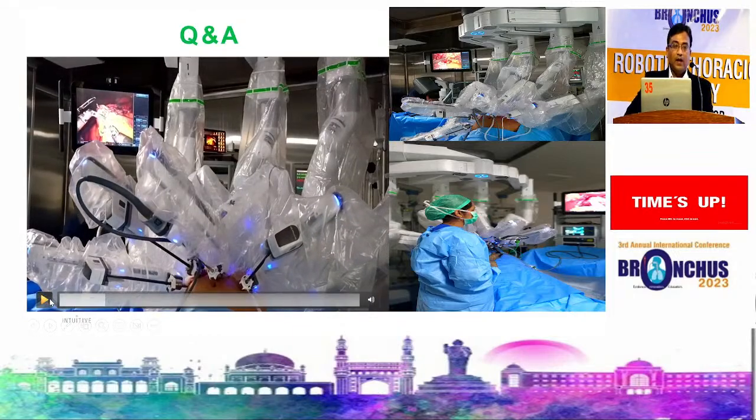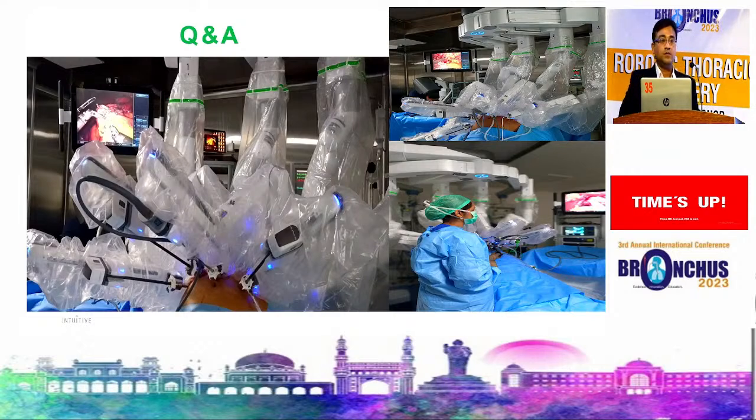What is the average size of operation theater that your company recommends to have a robot? We don't have a hard and fast rule for the operation theater. It's the normal OT that is required. So the general OT size that we have is the same one. Any other questions?